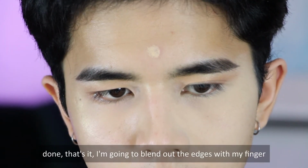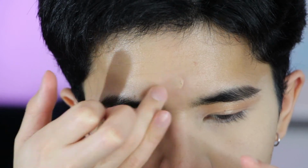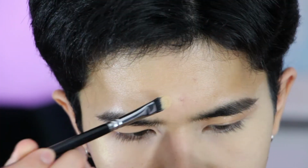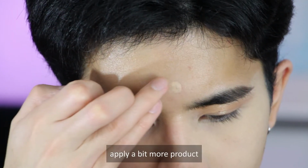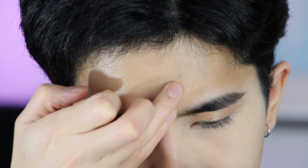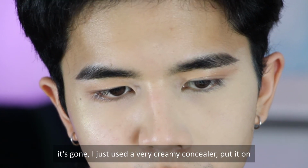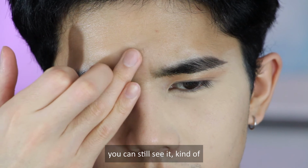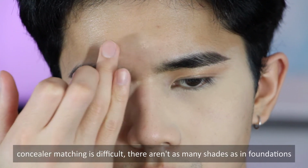Done. That's it. I'm gonna blend out the edges with my finger. Apply a bit more product. It is gone. I just used a very creamy concealer, put it on. You can still see it kind of, because concealer matching is difficult. There are not as many shades as in foundation.